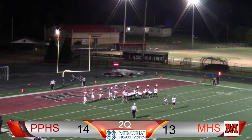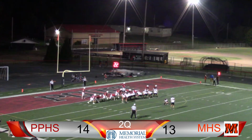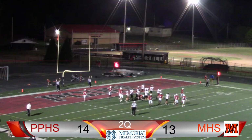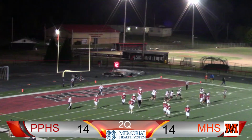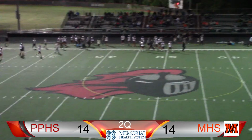He took a 3-step drop, knew where his man was going to be, and just led him to the end zone. A great ball, great catch. Huge answer there by this Tiger offense. Point after attempt by Langs, up and good. New score, 6:54 and counting now. Actually, clock stopped. I should say 6:54 and stopped. New score, Marietta 14, Point Pleasant 14.